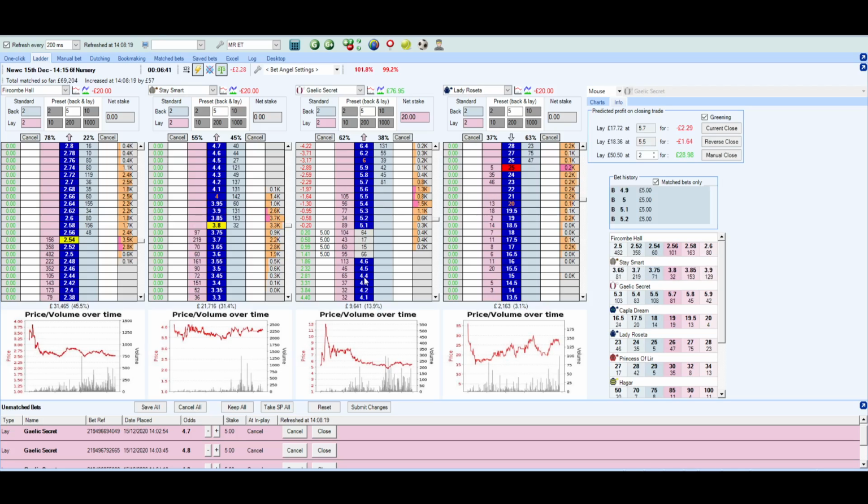Hmm. 6 minutes 45. Does look like it's attacking its highs again. Just a lot of consolidation in that recent price action. Chart's getting a bit harder to read now in terms of correlation and potential price action in the next moves, but 5 minutes 50 left.